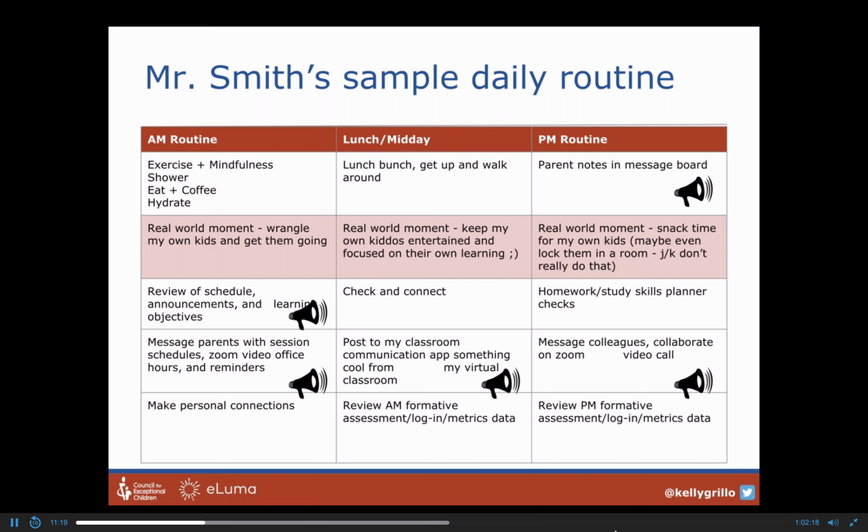moment pops in. I've got to keep my own kiddos entertained. I've got to focus on their learning as well. And then I'll check and connect with my families, my students. I post some success stories, some pictures, maybe even a recording of myself, and post it out to my families and connect with them. And of course, I want to remember to do my AM formative assessments and logins and metric data so I can get that documented while it's on my mind.